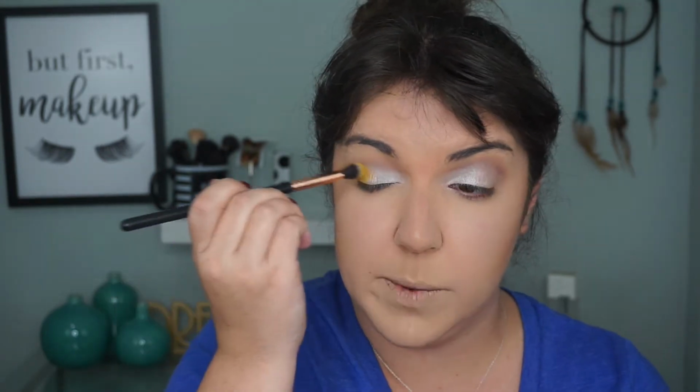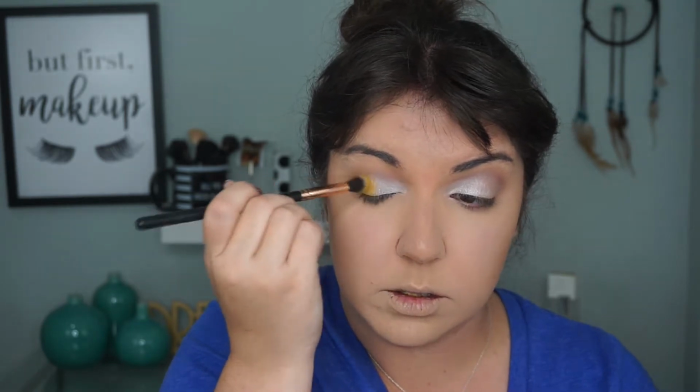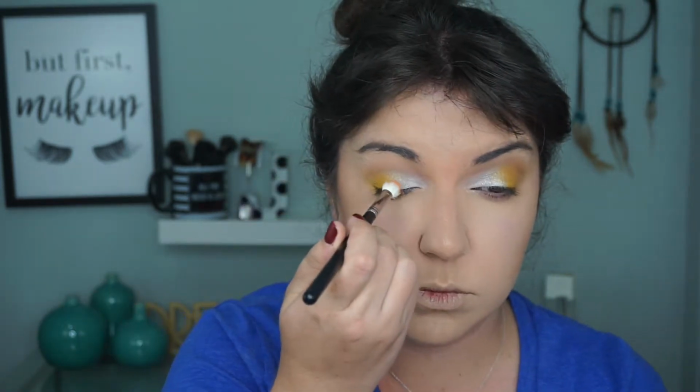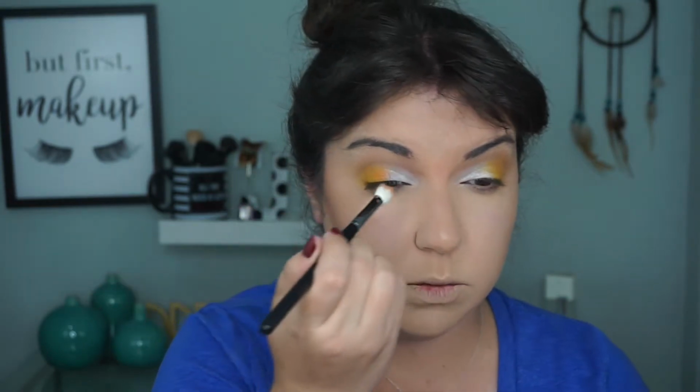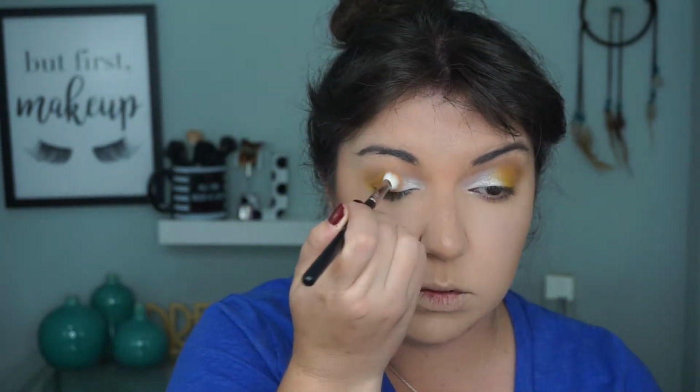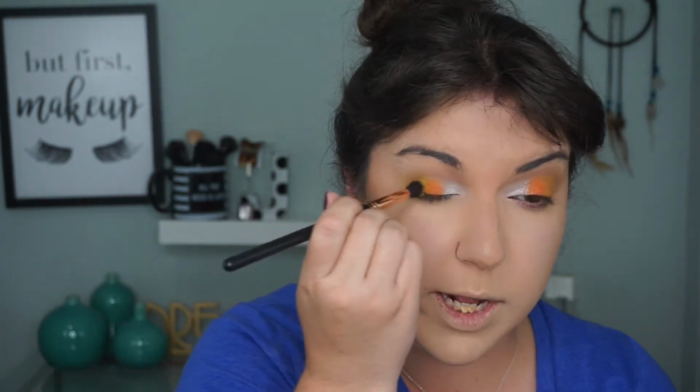These colors are so pigmented and perfect. Then I'm going to go into the orange shade in the Zulu palette and put that in the center of my eye. And I want to go a little slowly. And then I'm just gonna pick up a little more yellow and just brighten that on the outside.